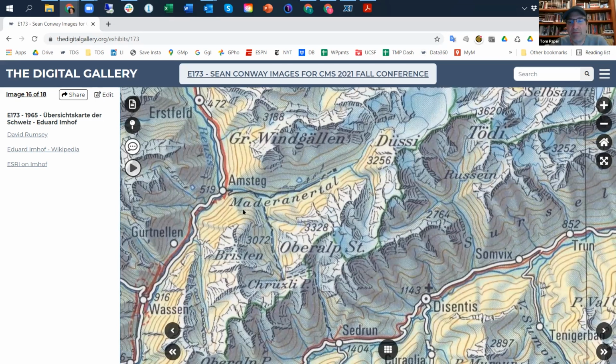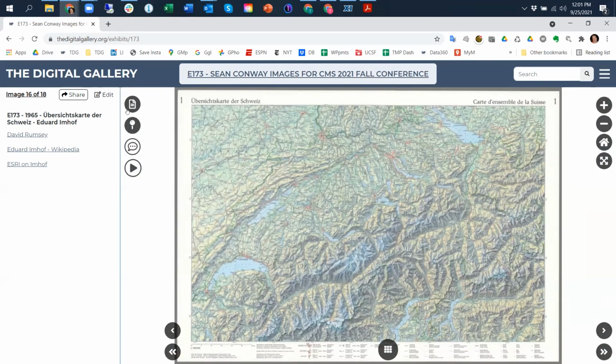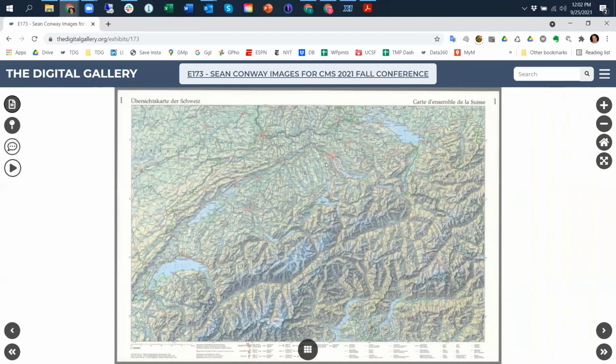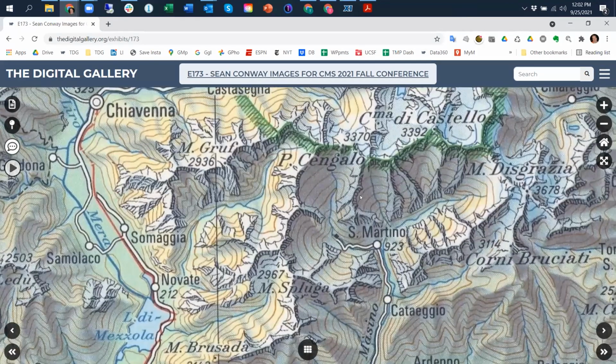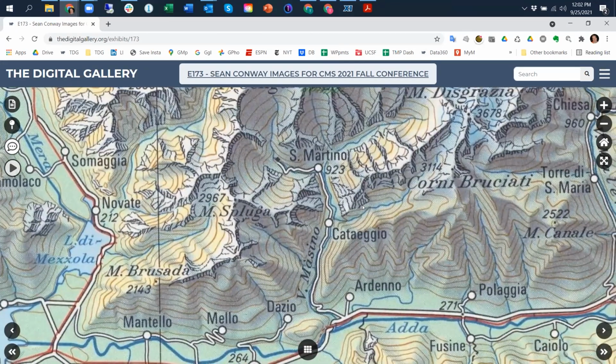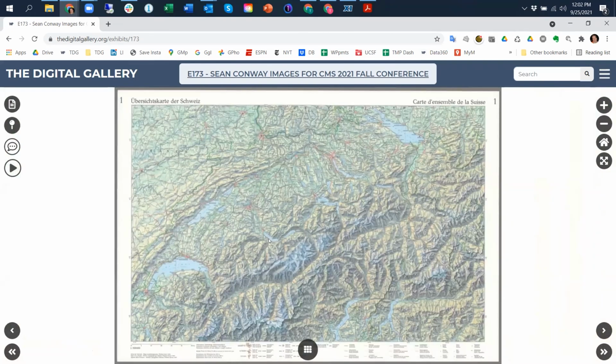This is the Imhof map, and he's the pioneer in this space, right? This map doesn't seem to really highlight it, but he did pioneer his colors, using really warm colors and lighting in the peaks, especially where there are high mountains, but then in the valleys using washed out blues and cooler colors.